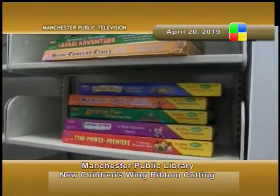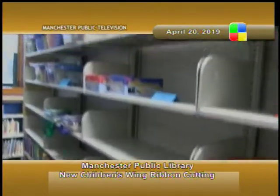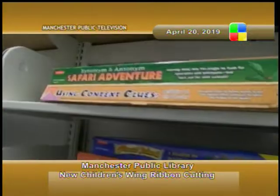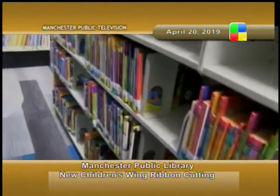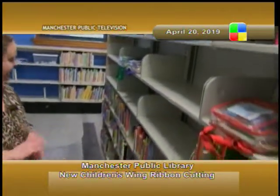We also have now science kits, hands-on science kits for the kids, as well as reading comprehension board games for the kids to learn how to put things in sequence, their synonyms, antonyms, stuff like that. And we have now also created a new early reader nonfiction section for the kids. So these are where you find more information about space and animals.